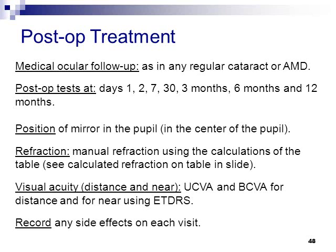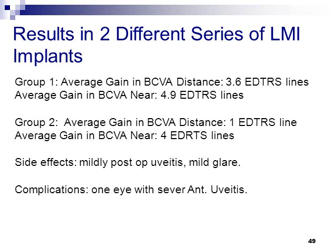11. Record the effect of light conditions and pupil dilation on central and peripheral vision. 12. Medical ocular follow-up as in regular cataract. Now we shall discuss the results.